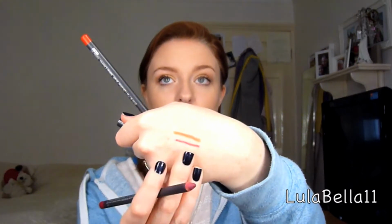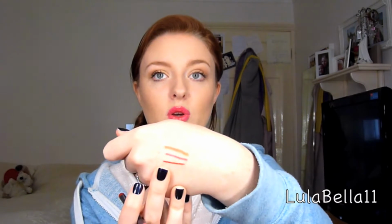The other two I've been loving are Beat by MAC, which is this really lovely burgundy reddish shade, and Cherry by MAC as well, which is this really pillar box red shade. This stuff is amazing. I love this colour. That goes on nicely to my lipsticks.